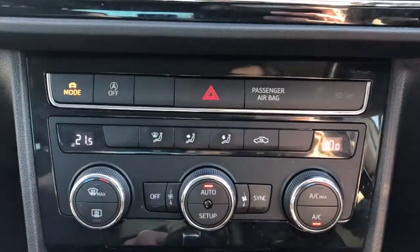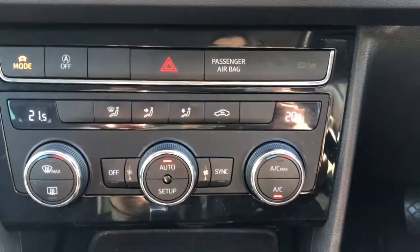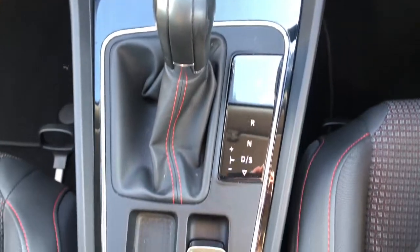Just below we've got the dual climate control and also the mode button, with which you can select which mode you'd like to drive in, dependent on the weather conditions or road surfaces. Below we've got the USB and auxiliary input, and the DSG automatic gear selector just there, as well as the electronic handbrake park switch.